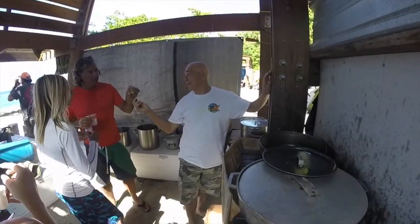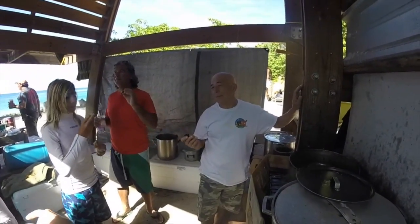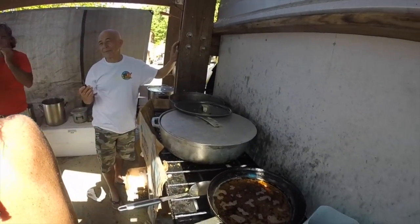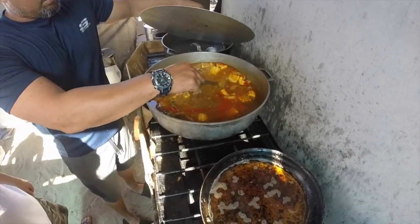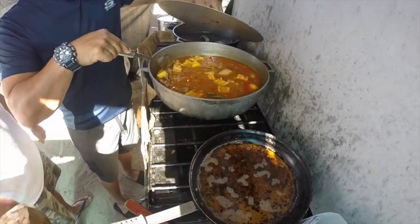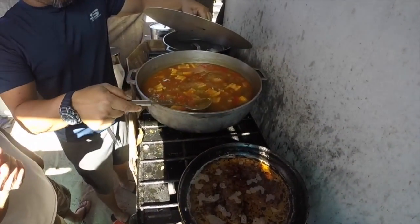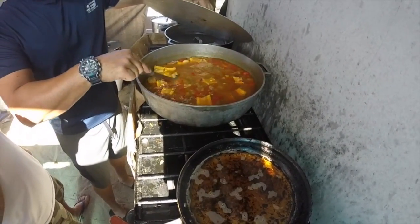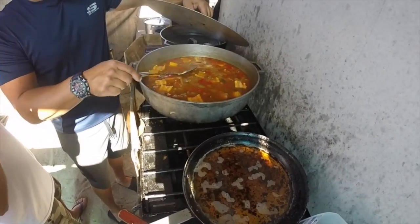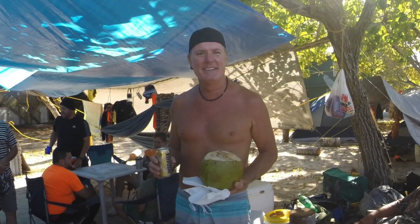The hunters' hospitality was amazing. We didn't speak much Spanish, and they didn't speak much English, but boy, did we have a good time. They shared their beers with us, and Rich was even given a bottle of the homemade hooch to take back on the boat with him.